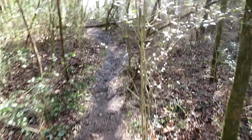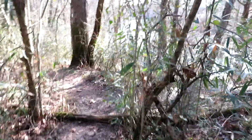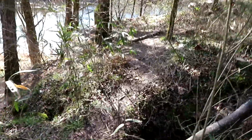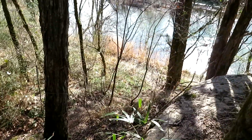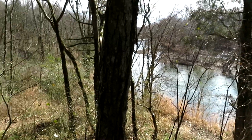I'm gonna take this little trail, not a trail. There's bound to be lots of little social trails out here. The deep little crevasse. This is the way to get down to the river itself. I think we're gonna go do that.